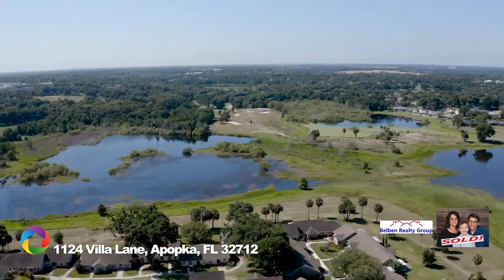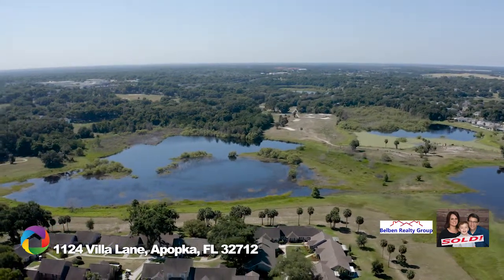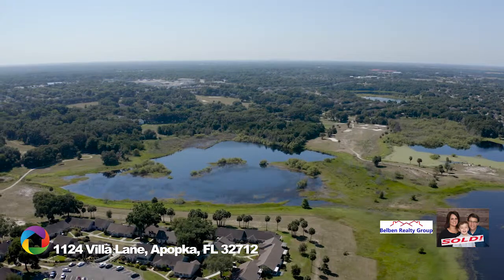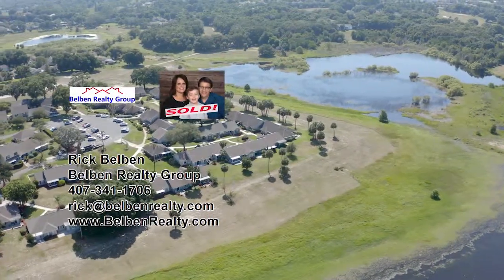Located close to shopping, dining, and the brand new AdventHealth Apopka Hospital. A short drive to State Road 429, providing a direct drive to Disney area attractions, downtown Orlando, and everything that Central Florida has to offer.